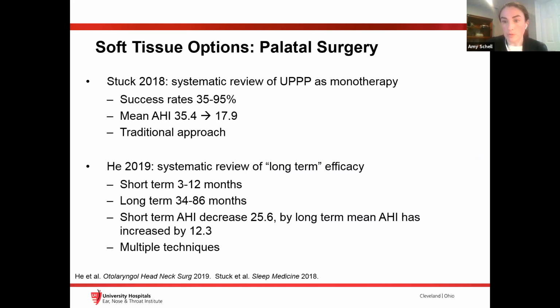Those are older papers, so I just wanted to mention a couple of newer reviews of UP3. So in 2018, there was a systematic review of the traditional UP3 as monotherapy, and even in more recent papers, it's still very clear that there are wildly variable success rates with this surgery.